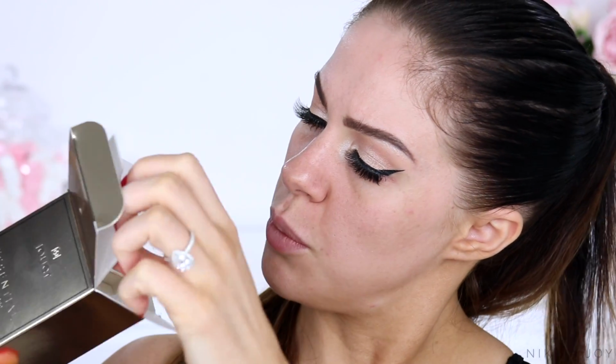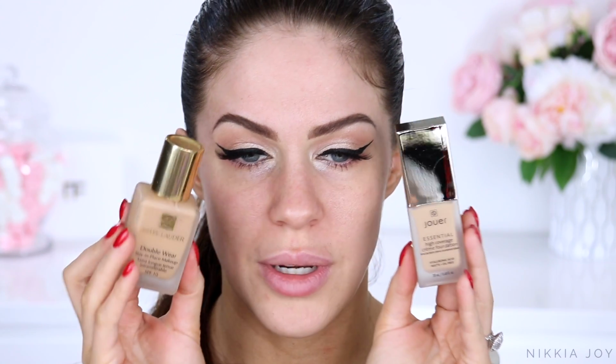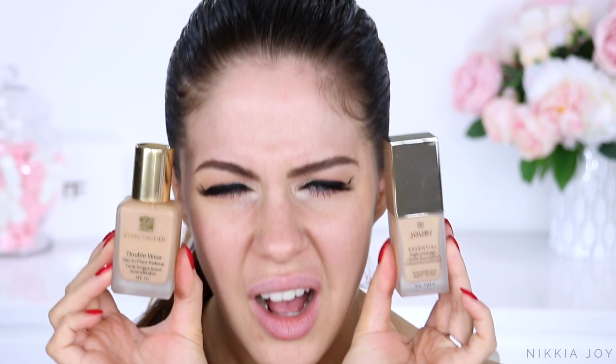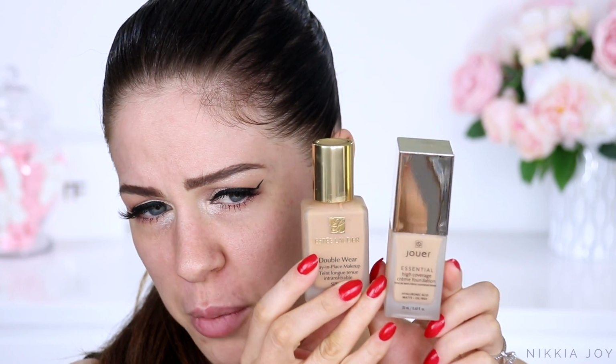So you open up the little box. All right. Nope. Okay. Oh, I see. Oh. Okay. Okay, that is tiny. What the hell? I thought Estee Lauder was small. You get 30 ml in Estee Lauder and only 20 ml in this Jouer one. It's tiny. The lid is like as big as the actual foundation component.